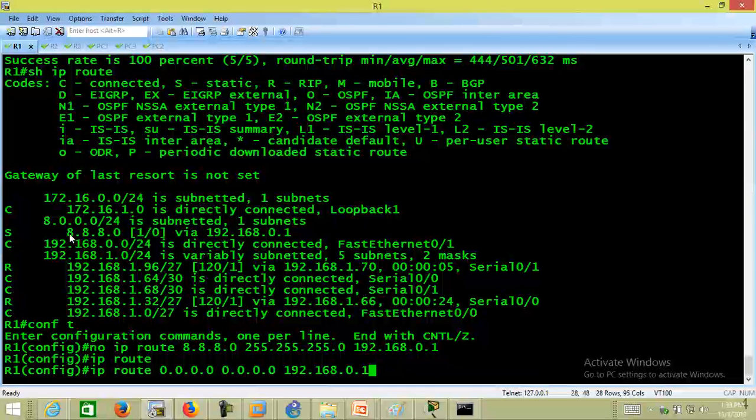So you see how the recursive lookup is happening. The first lookup was when it was trying to forward this packet. It says, I need to take it here. Then it says, how do I get there?